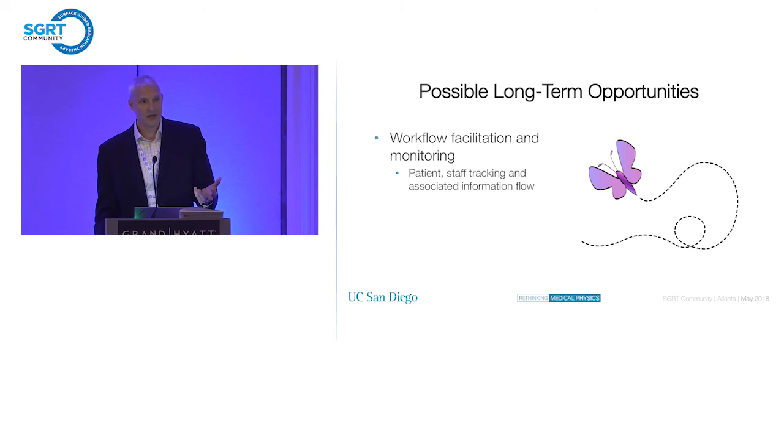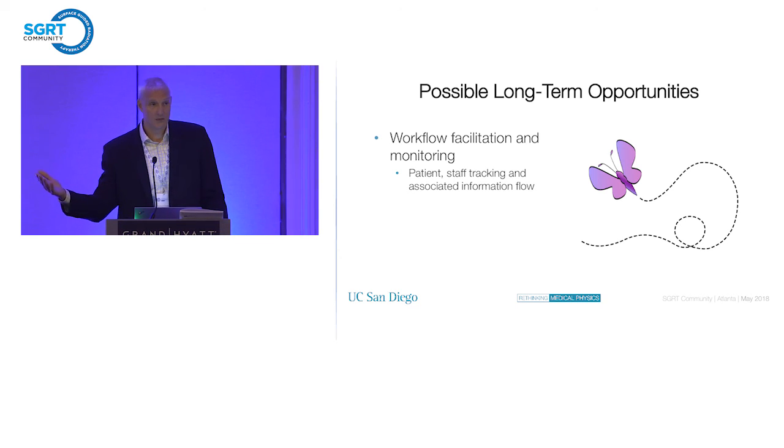But once you're tracking the patient, you can also track the staff, right? You're detecting the surface of patients and staff. Now you can track where the staff are. So there's this whole notion of: where is the patient? Is it the right patient? How long is it taking to do work? And when are there workflow disruptions that, as a clinic, you need to know about so that inaccuracies or bad things don't happen in the clinic? This is a possible long-term future that needs to happen, but it's already started with SafeRT and the information flow that's going to come out of that.